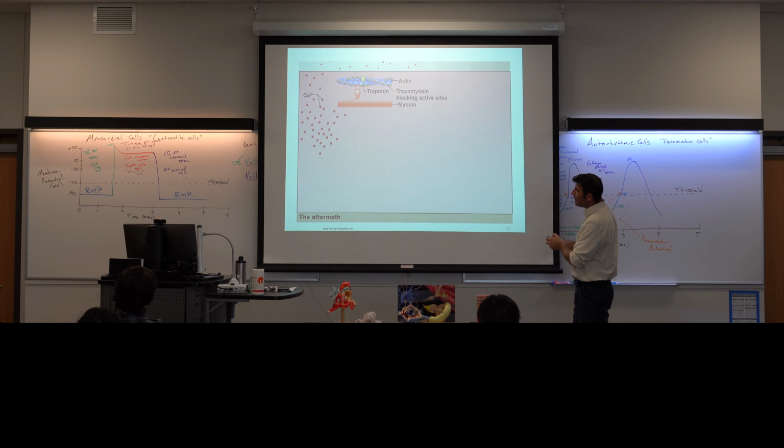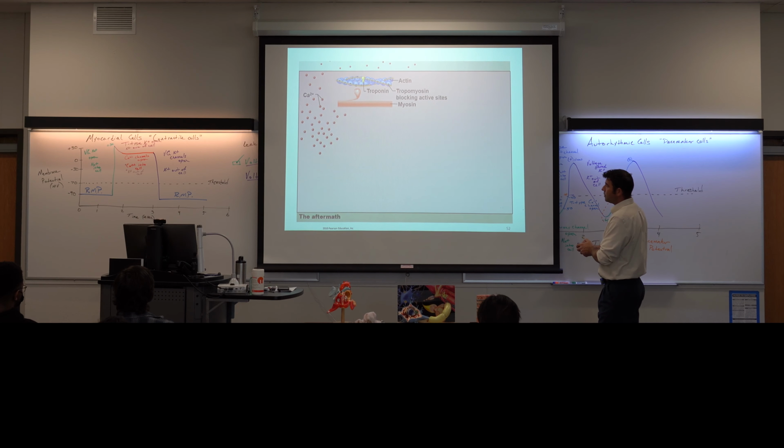So in a relaxed muscle like we see, there are 3 proteins involved. There's troponin and tropomyosin. They're always paired together. And the third protein is actin.